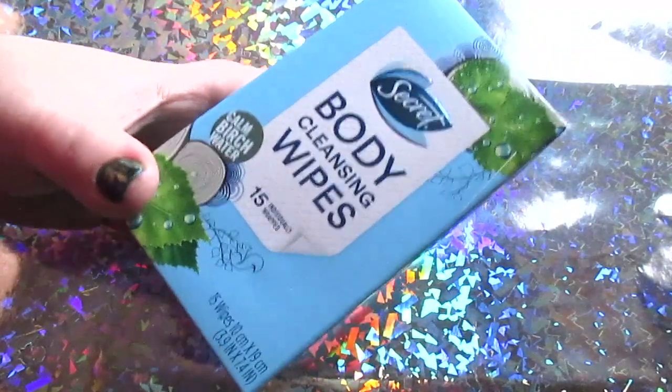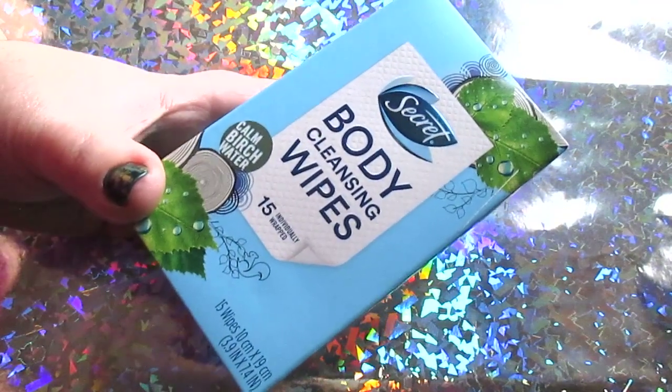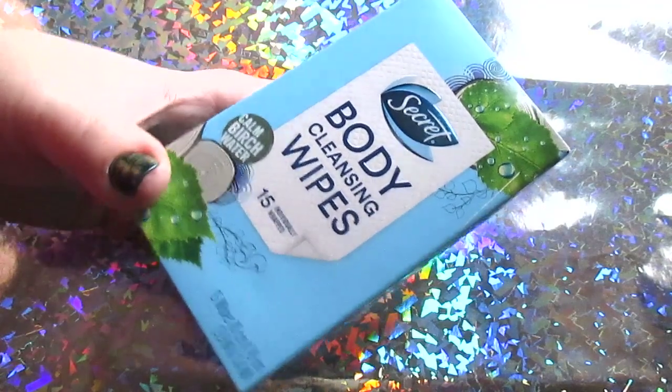I picked up a couple items that everybody's been hauling and I have not found yet. But I got the Calm Birch Water Body Cleansing Wipes. There's 15 from Secret. And yeah, they are just body cleansing wipes. So I thought that I would try these.